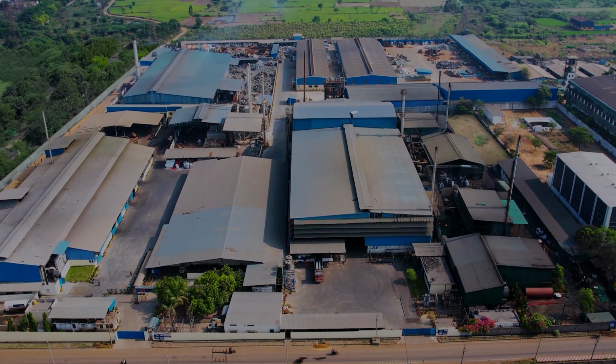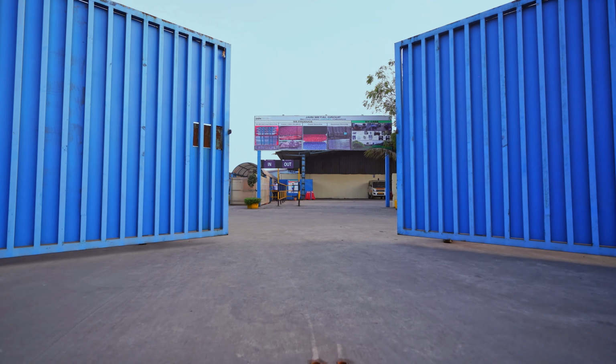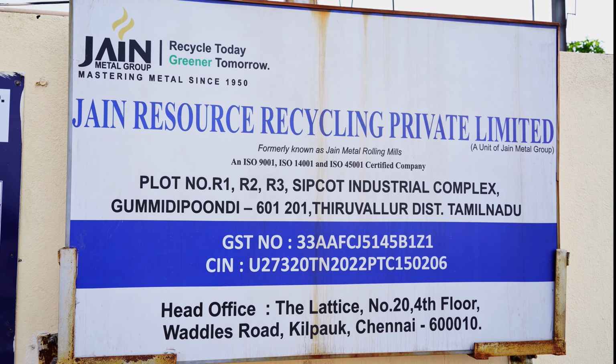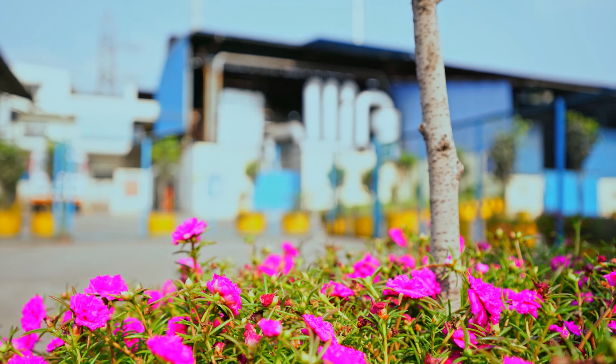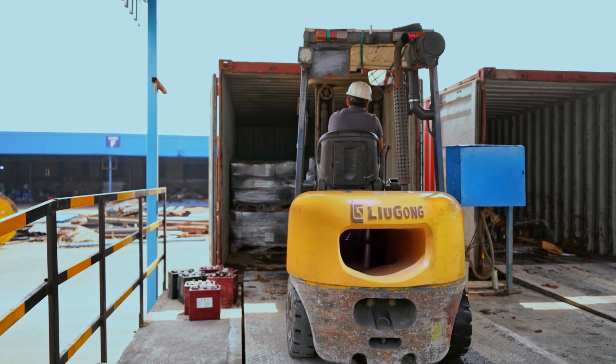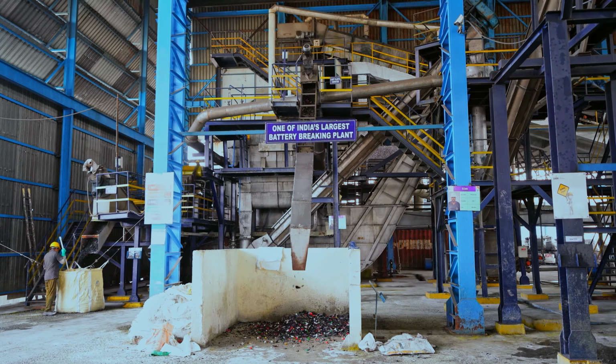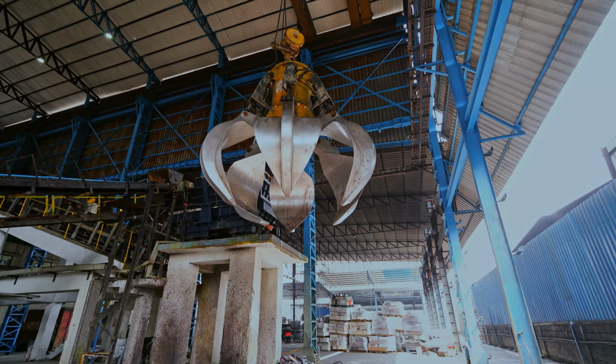Jain Resource Recycling is a modern, state-of-the-art lead and copper recycling unit spread over 20 acres of land at Chennai, the famous port city in South India. It houses one of India's largest automated battery breaking plants with a capacity of 12 tons per hour.